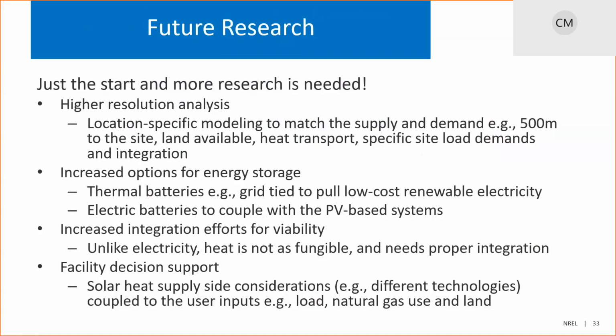Third is an increased focus on integration efforts, so how to get these technologies actually integrated into the industrial facilities and their processes. And the last part to go along with this is supporting those facilities in evaluating these industrial process heat technologies. So getting information about solar thermal, PV, and other technologies to the folks that are running these industrial facilities.